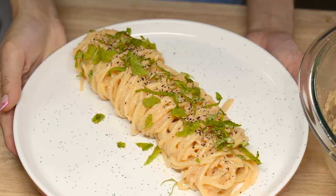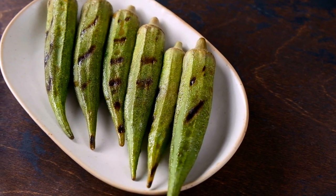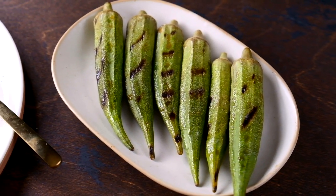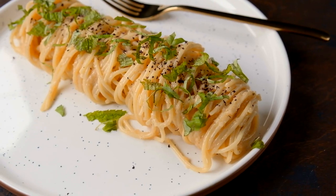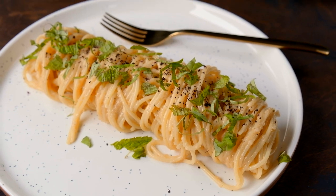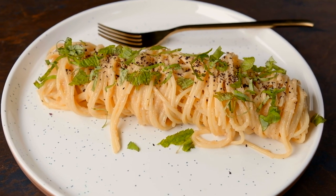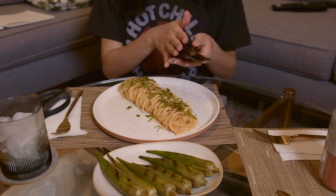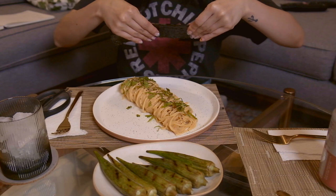And that's Monday night's dinner. Mentaiko pasta with some grilled okra, as the Japanese call it. I forgot to add nori to my garnish, so I'm just gonna cut some up right now.